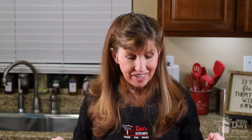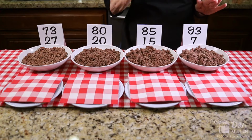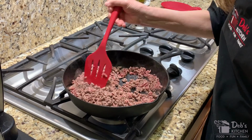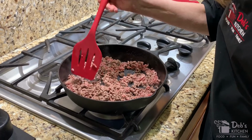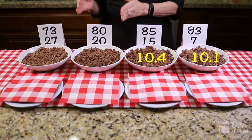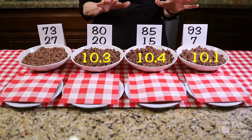Okay, we're back. We've finished cooking all of the meat, and now it's time to find out what we discovered. When I was browning the meat on the stovetop, I found that the 93, 85, and 80 all cooked in a very similar way. It took about the same amount of time, browned up nicely, they all smelled good, and the finished crumbled ground beef was very similar in weight. This was 10.1, 10.4, and 10.3 ounces, so pretty close.